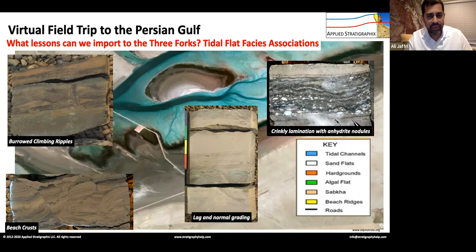And what kind of facies do we see? Again, things that we find in the Persian Gulf. So on the very right, we've got, again, bacterial mats with anhydrite nodules. The picture in the middle shows a lag with pebbles on top, angular pebbles, and then right on top are cross sets of cross-stratified material. On the bottom left are beach crusts.